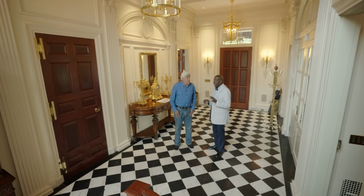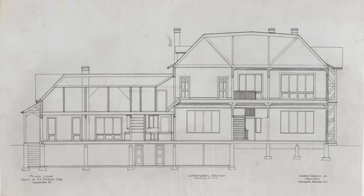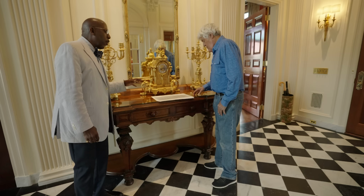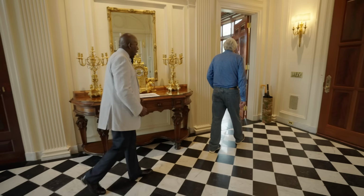Yeah. Now, of course, there were things that were lost to wear and tear and some subsequent additions, but if we just take a look over here on this table, Jay, you can see that the current owners had access to the original plans of the house, which aided the restoration immeasurably. And whose name was that on there? That would be Ogden Codman. That's Ogden Codman, for Frank Sturgis, exactly. Frank Sturgis. Okay. Now this is my kind of room.